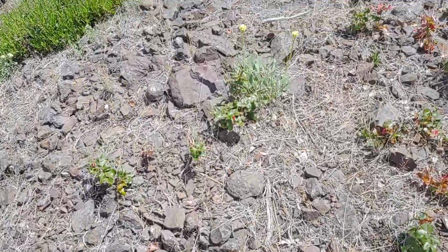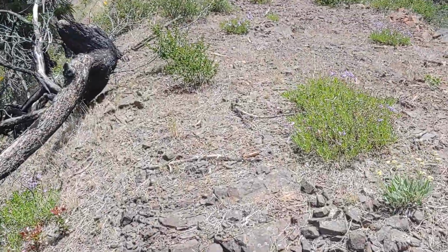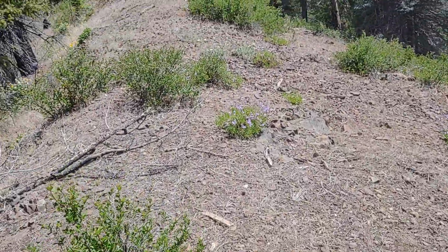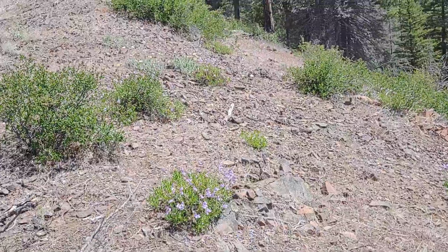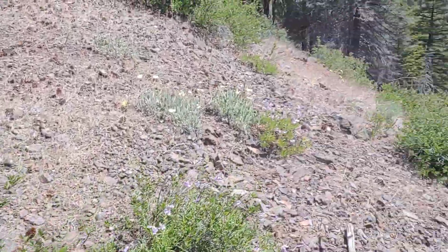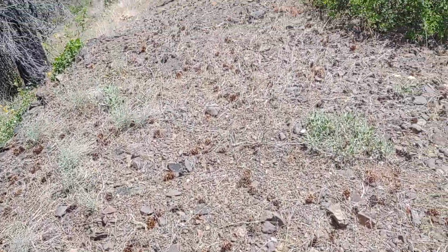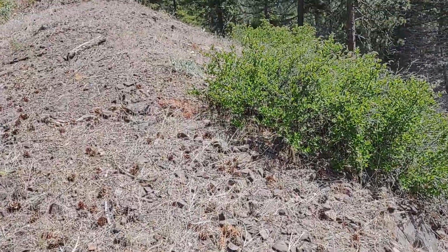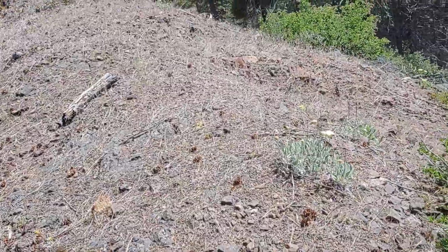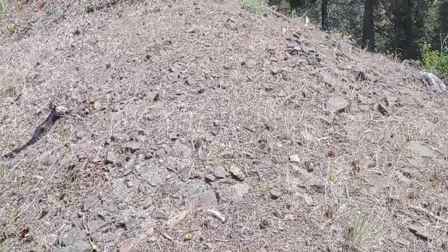More basalt here. See a big outcrop up ahead. I'm gonna go up to that. Yeah, it looks like everything in this area is basalt. Not a surprise since we're on top of a feeder dike. Not likely to see much of anything else here. All right.